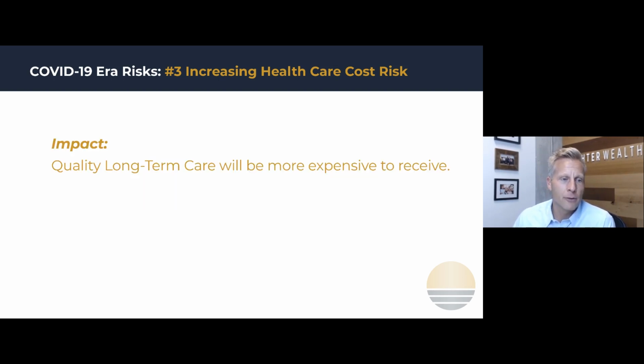So the impact for you as a retiree really is that quality long-term care will be even more expensive to receive in the future. Over the last 20 years, the inflation rate of the cost of long-term care has significantly outpaced anything else: milk, eggs, cheese, the cost of gas, because healthcare costs have gotten so expensive. COVID-19 is only going to add to that problem.